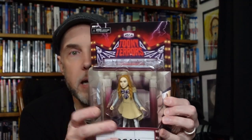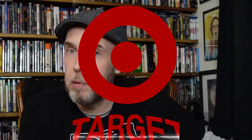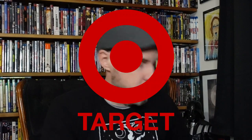On the back, we've got the hall where she does a little dance, if you've seen the film. On the bottom, it gives you the information about the sculptor and the artist of the package, and of the figure. And these are available in your local stores. Primarily Target is the main place that you will find these in most situations.